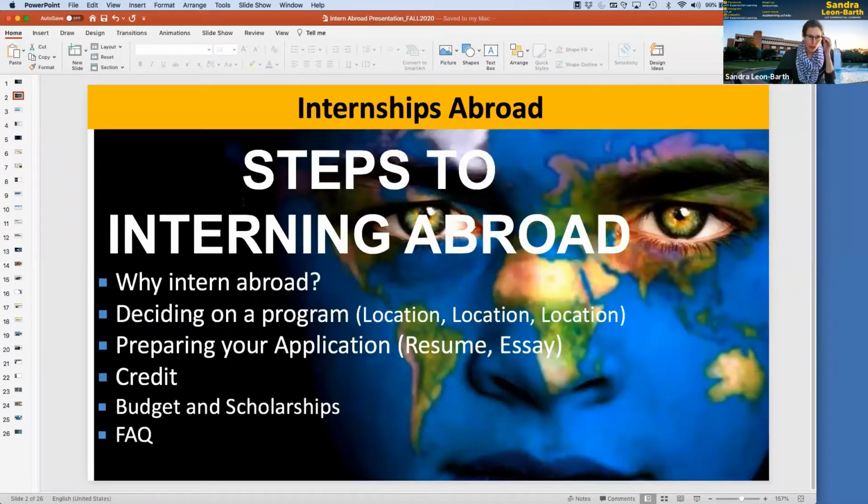So what we'll cover: steps to interning abroad. Why should you intern abroad? That's probably a question that you've either answered for yourself, or maybe you're in that exploration phase where you're trying to figure out if it is something that you want to set as a goal. So you're doing your research. Knowing your why is important, and there are many reasons it's a benefit to intern abroad.